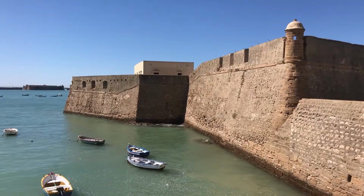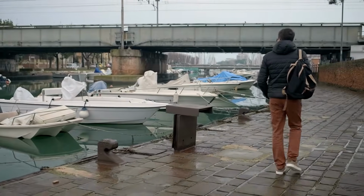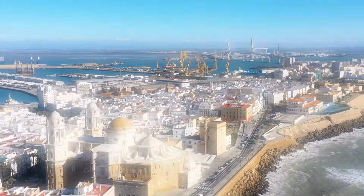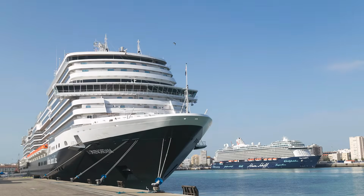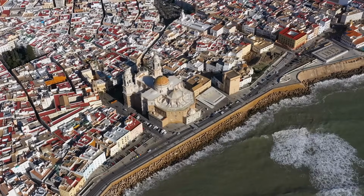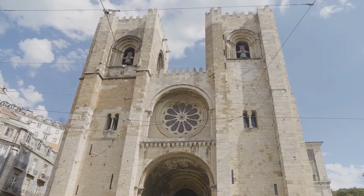Your cruise ship docks at Cadiz port, and here's the incredible part. You're already in the heart of one of Europe's most historic cities. The moment you walk off the ship, you're surrounded by the atmosphere of old Andalusia. The cruise terminal is modern and efficient, but don't linger there. From the port, everything is walkable.